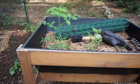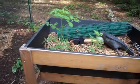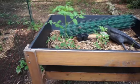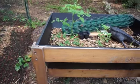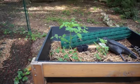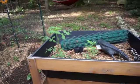So I think that's kind of what I'm going to do with these two, because I don't really have a support system for them, and I just kind of want to let them go and see what they do. So that's the plan for these, is they're going to be my little visual of how tomato plants grow on their own. But those are doing really good.